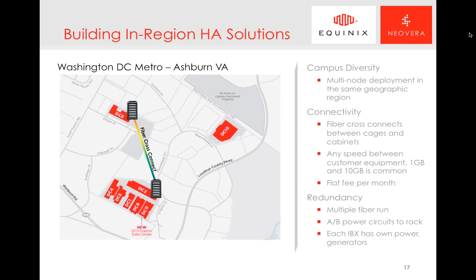So getting specific for a moment around how we would recommend building a solution like this, this is a physical layout or a little bit of a map layout of Equinix in Ashburn. And DC2 is where we have a high concentration of network providers. You see the other data centers just around it. DC11 was opened this year. But a little over a mile away, we have DC3.